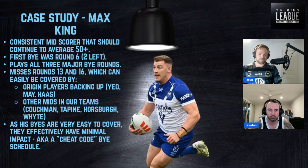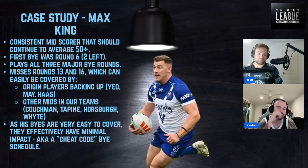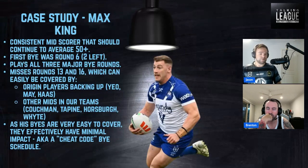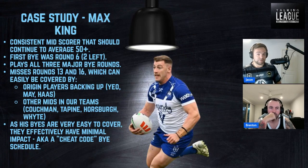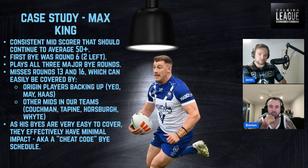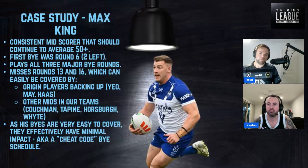But the reason why Max King was on our radar is he's a consistent mid-scorer that will average 50 plus, and he's not gone below 50 this year. He's already got 1 minor buy out of the way, so he's just got the 2 left in 13 and 16. But all going well with our Origin guys, if they back up, say you hold 2 of them, you're only going to need to find another green dot mid in those rounds, which, with some of us looking at potentially an Aaron Clark with Peter Mamazellus, it might actually be too hard in some of those rounds. So this is a guy that, if you're looking to hold, say, 2 Origin guys in the mids, could be a really good way of complementing the fact that the Origin guys miss the majors, but they might be available to play in the minors.